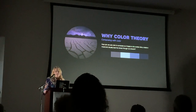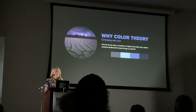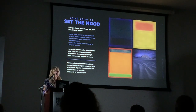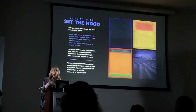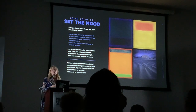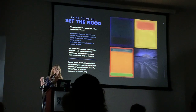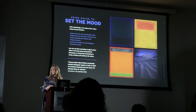So let's talk about why color theory and how we can compose with color. How we can use it to tell stories in our images, how we can create a movement, visually lead the viewer through our work of art. Set the mood. Color psychology is actually the study of colors and how it affects human behavior. Warmer colors like red have associations with emotion like love and anger. And these are more visually stimulating colors, so they elicit stronger emotional reactions. Whereas cooler colors like blue can elicit feelings of tranquility and calm.